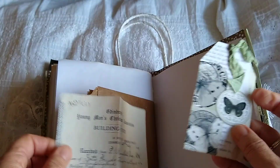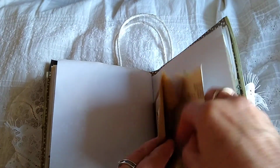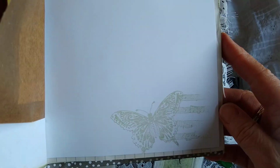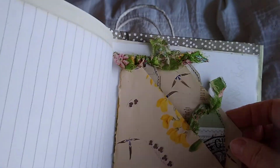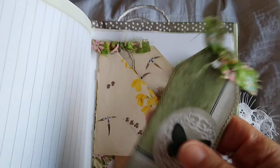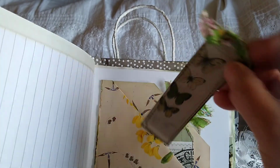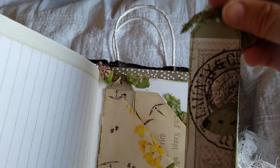Another receipt and a little tag. More of these papers. I didn't find out who they were from. Oh, and here's another, I can't remember what you call these things, for tucking tags in anyway. There's a skinny tag. A skinny tag again. And another one.